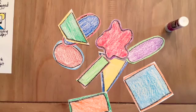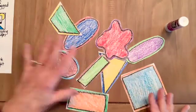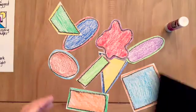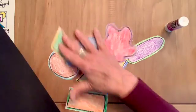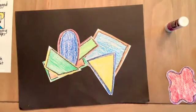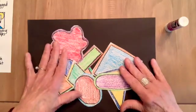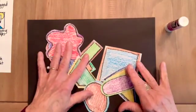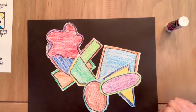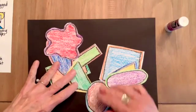All right, I have cut all my shapes out, and I've got them laying out in front of me. And I'm going to take my black background, and I'm going to just lay those on top of my black background. Now it is your job now to move your shapes around, just like Matisse did when you made that beautiful painting by cutting out shapes to create something that you like.